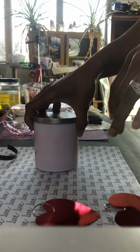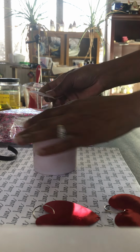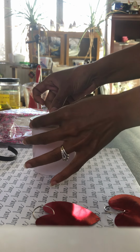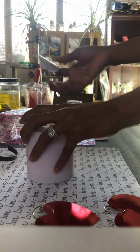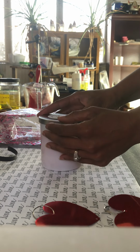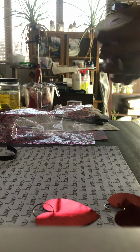Okay. And this one is chocolate covered strawberries. I'm trying something different with the candles. I added color to them, which I usually don't do. Recently I just started doing colors on the wax melts only. But I put color to the candles and I'm doing something different with the labels. The chocolate covered strawberry, and I actually got a little chocolate dipped strawberry on there. That was pretty cool.